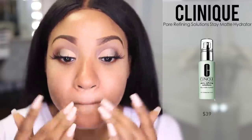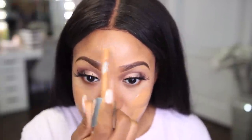So it's going to help your foundation stay on longer, but it's also going to help with the appearance of your pores as well. And for my foundation, I'm using the Clinique Beyond Perfecting Foundation. Now this is bae. I have used this for a while now, probably on and off for like 2 years. It's a really, really great foundation. It's going to give you really great coverage. I really love the applicator because you can just swatch it all over your face and then go back and just blend everything in. And y'all, this foundation is going to give you such good coverage, but it doesn't have that heavy feeling.